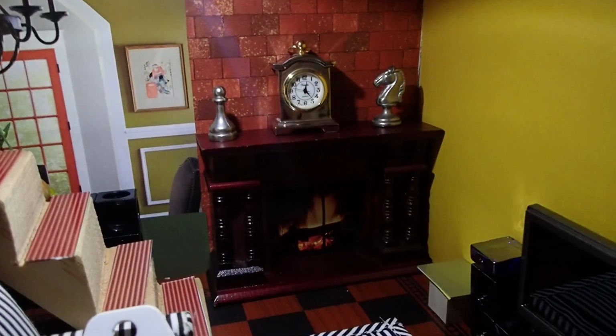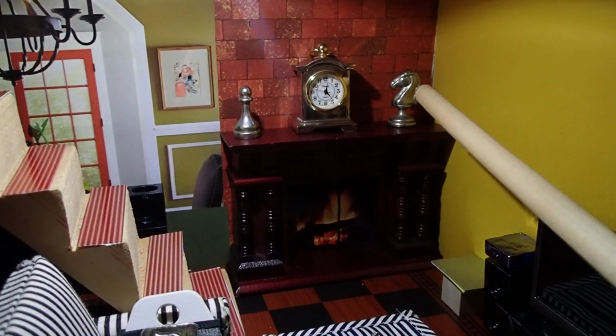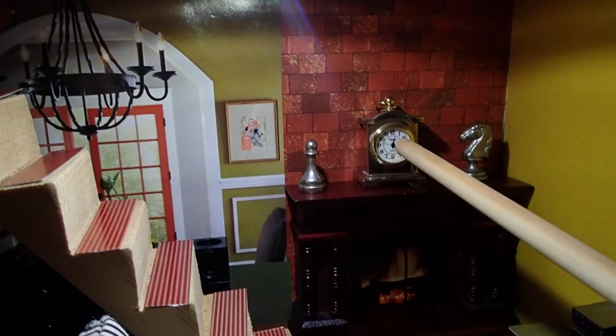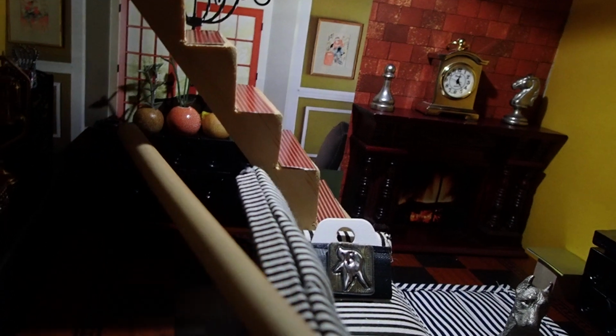Some of the pieces I've had from my collection. These are chess pieces right here. The clock was 50 cents at a yard sale. The background over there was from a magazine, so it looks like another dimension. Back there, see this black unit right there?